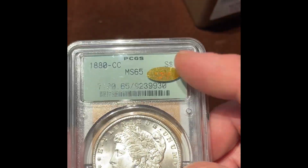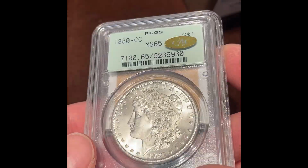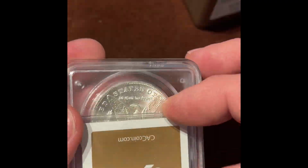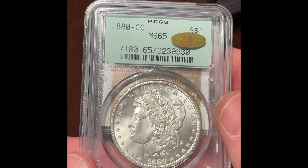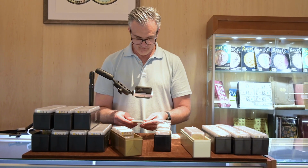No, seriously, folks, a gold sticker means the coin would at least get a green sticker at one point higher. So this coin is a very, very nice, really kind of a 66 quality, 66 plus. That's what the gold sticker indicates. That's really cool. Nice fresh coin. Very nice. All right, let's see what the next coin is.